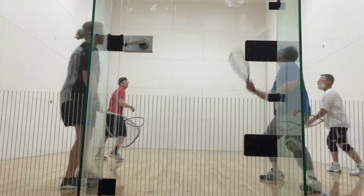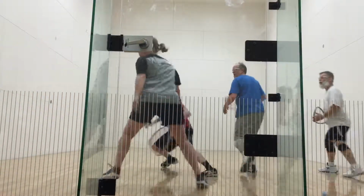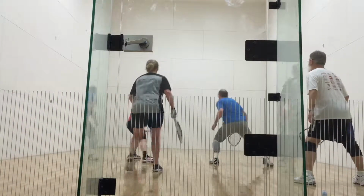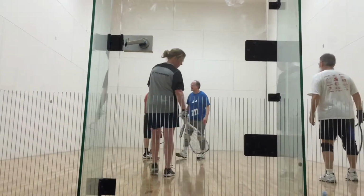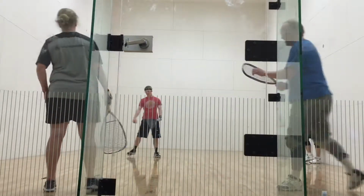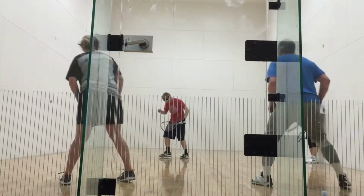Set up opportunity. Huot's going to take it with his backhand. Rally up front. Quick backhand pinch in the front left-hand corner by Brian Knowles. Jumps out to a 1-0 lead.